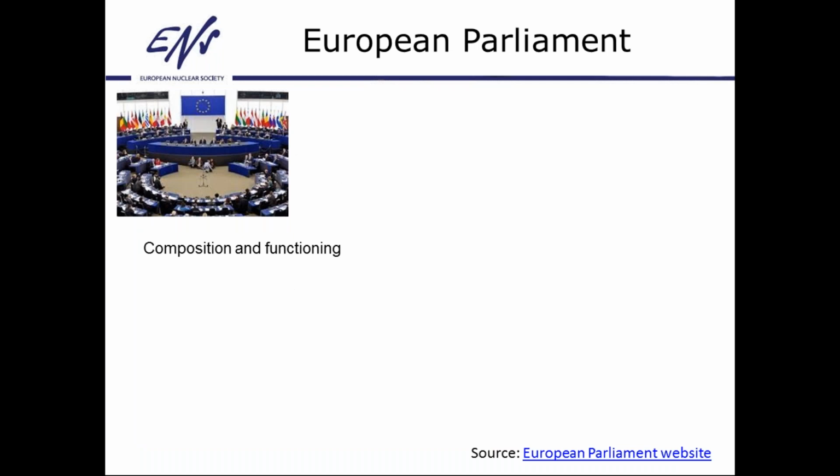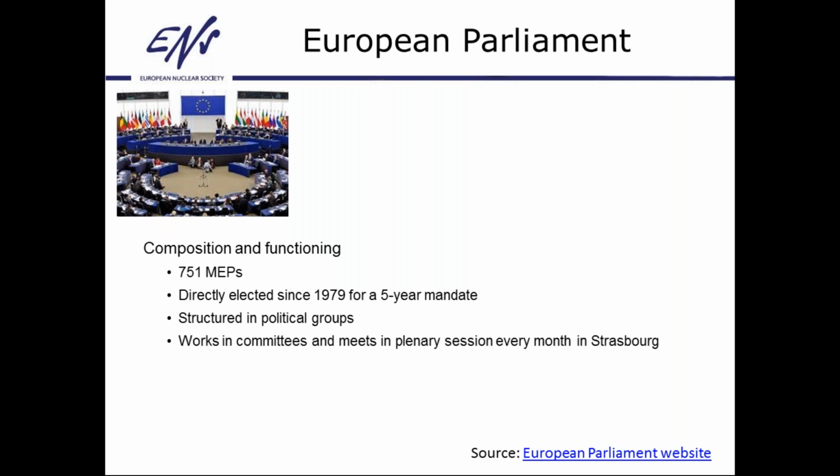When we talk about the European Parliament, I guess you took part in the different elections of the European Parliament, and you had an opportunity to select one of the 751 members of the Parliament, who are elected for five years, so their mandate also finishes in 2019. They are structured in political groups and work with committees. They meet regularly here in Brussels, where they have seats, but once per month they also go to Strasbourg for the plenary session. They work in public and decide according to majority vote.